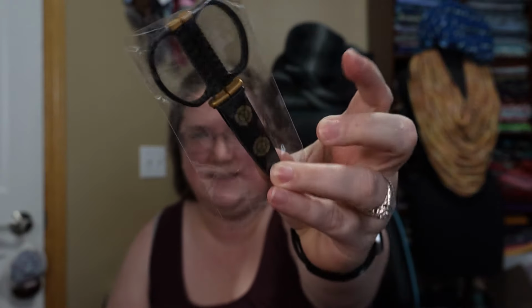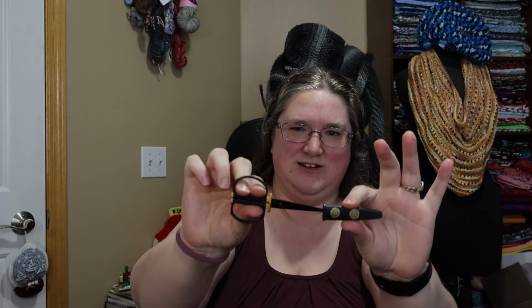We also need to open some of the goodies from my Dragon Horde yarn countdown to Halloween. We have these really cool mini scissors. I like them. They're kind of black with a gold flower on the blade protector, and then little black scissors. Nice. Always handy. I'm going to put that back in the box.